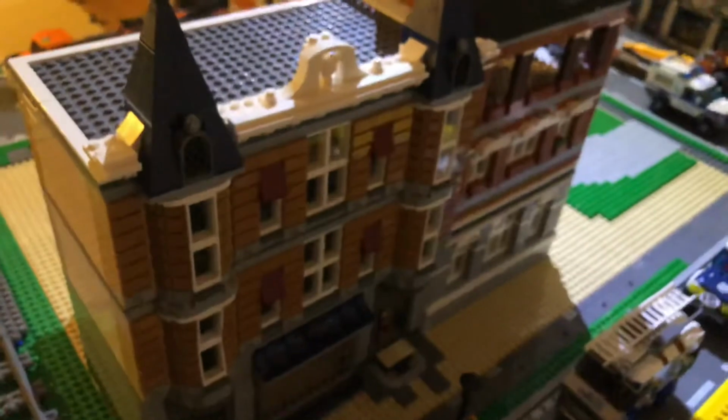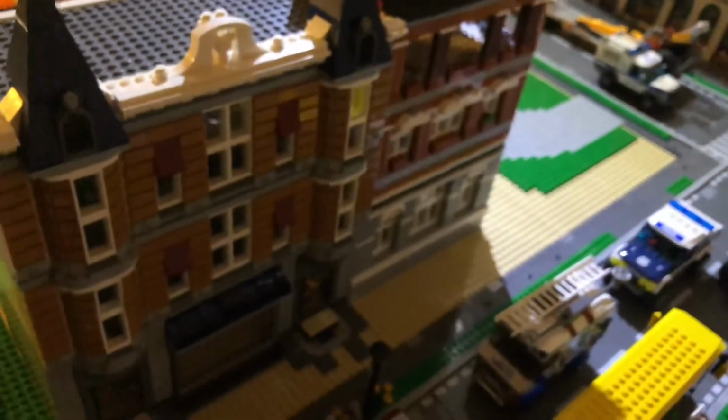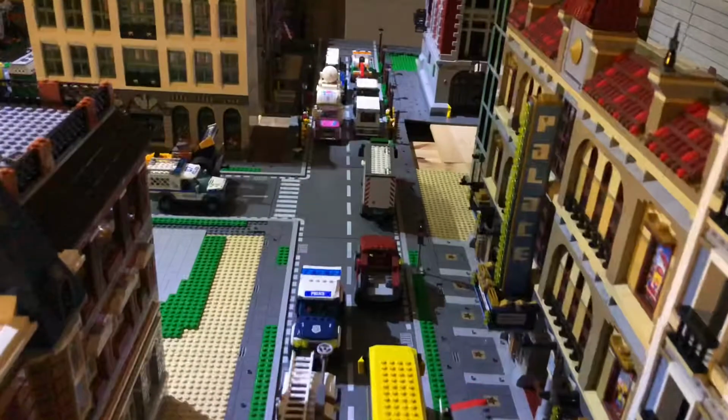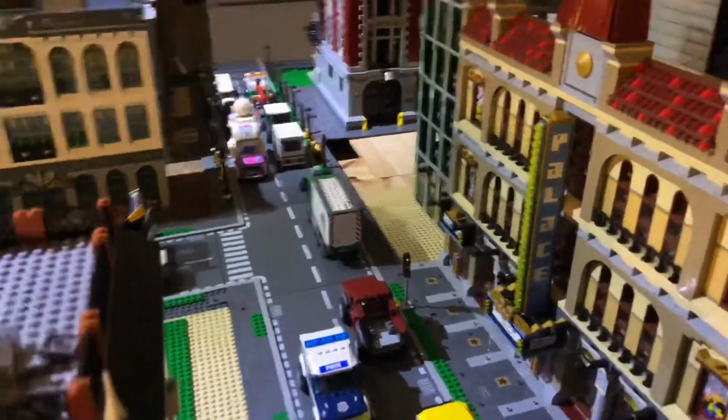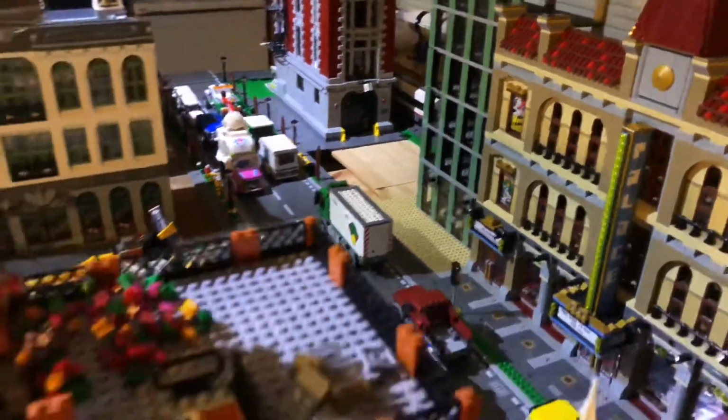And here is the bakery from the Assembly Square. And the town hall. And also right here you can see the road that goes down to the Ghostbuster HQ and the skyscraper.